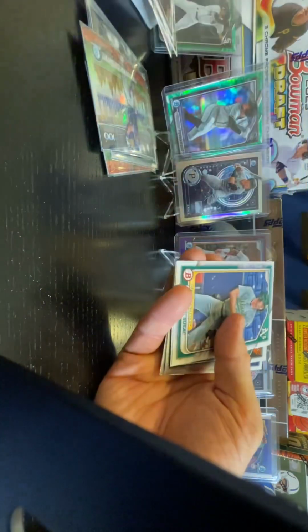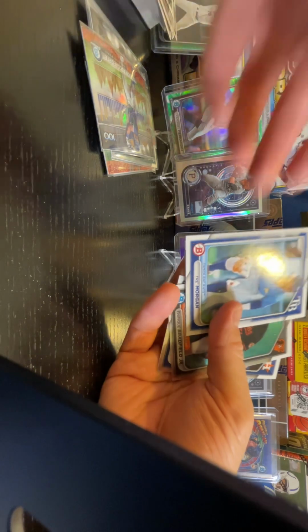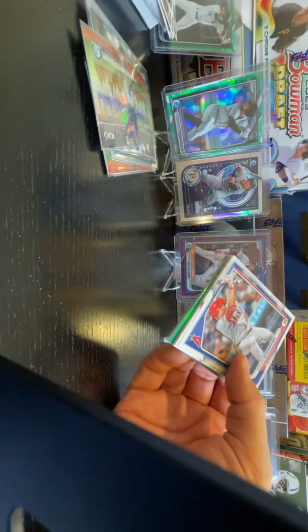John Cruz on the first. Daniel Susick. Trey Morgan. Enrique Barfield Jr. on the chrome. And Camilo Diaz on the chrome. Nolan Chanuel on the rookie.